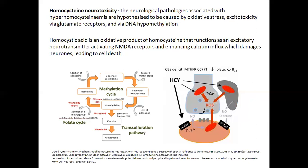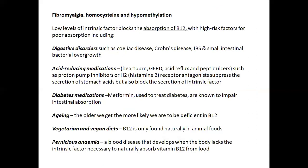Classic, in addition to low folate and low B12, we also see issues with things like methyl tetrahydrofolate polymorphisms. There are also polymorphisms in CBS, but they're not quite as common. If you have fibromyalgia and you have the methyl tetrahydrofolate polymorphism, that lowers your ability to recycle homocysteine, so it's worth having a look at that as well, making sure that homocysteine recycling is well maintained. Focusing on B12, quite often one of the biggest indicators of having high levels of homocysteine is low levels of B12.